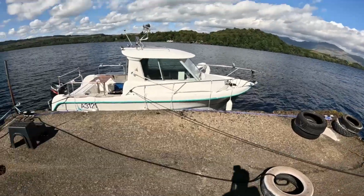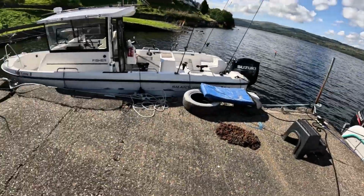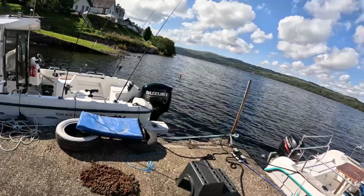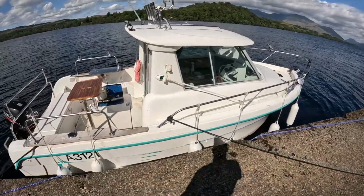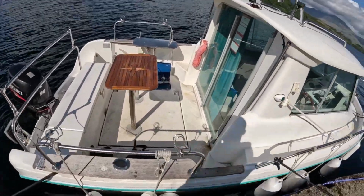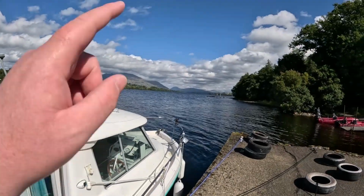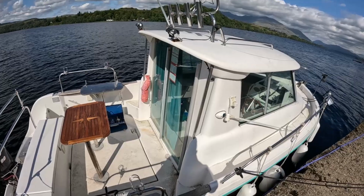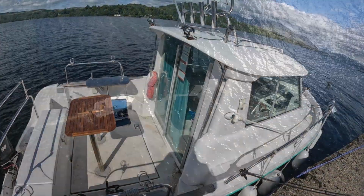Oh, so it's time for the boat cruise, and this is the boat that we're going out on. They've got two boats. They've got this very impressive fishing boat, which I'm hoping maybe we'll get a wee shot of, and then this wee cruiser as well. Got a wee table here, and we're going to basically just head down the loch, just a wee hour, and we're going to have a wee seafood cruise as we go. So very, very excited for this.